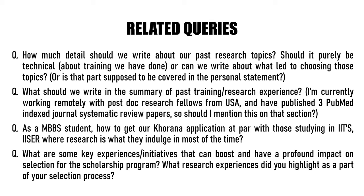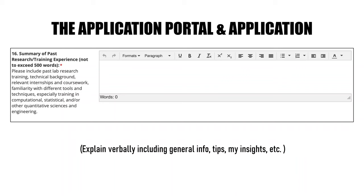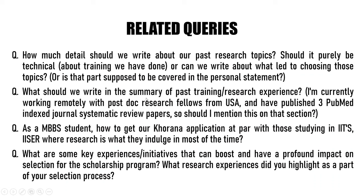So what should we write in the summary? I mean, see, firstly, this session which I'm doing is to help people out with the application and to make their application better. But I would also urge you all to look out for information. This is very vague, because it literally says there that you have to include all of these, right? So what should we write in the summary? I don't understand this question. But you are also saying that you're working remotely, you have published 3 PubMed indexed systematic review papers. So of course, right? That's what the question is asking.